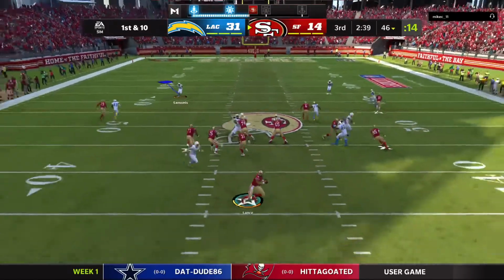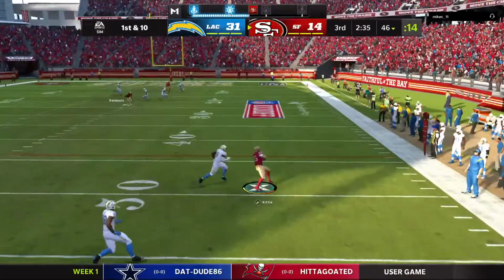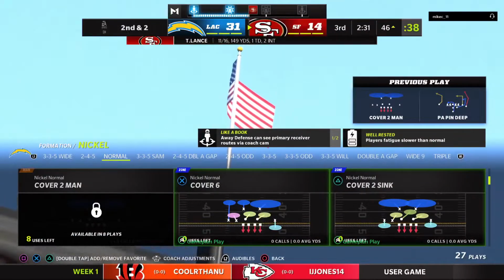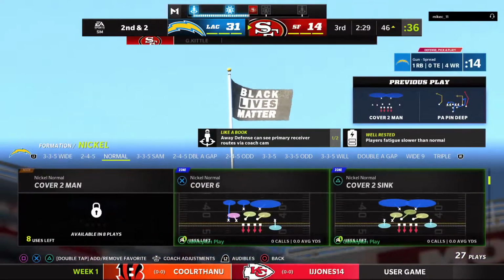Play action, now it's Lance, rolling to his right. Completes it to the tight end, Kittle, and he'll be down at the 46. So they go from their own 46 to the other on a pickup of 8.